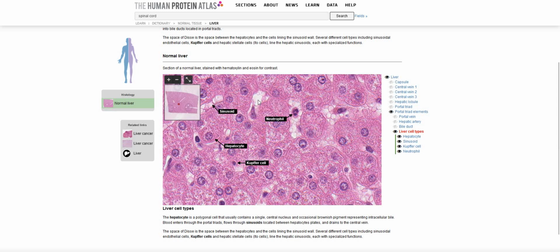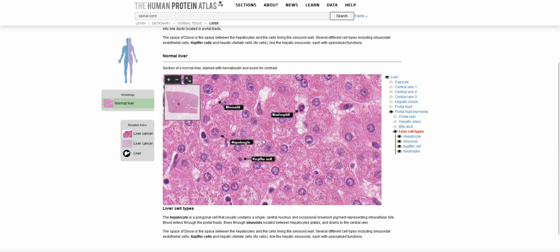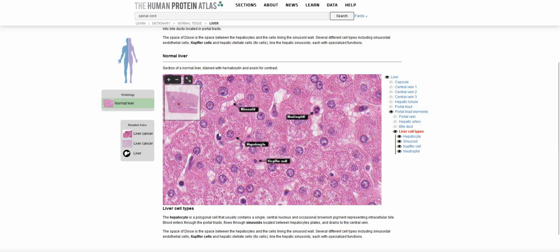So anytime you see a blank space here, or maybe it has lighter stained tissue, that's generally going to be a sinusoid, one of those really little vessels that are helping to both take blood to the cells of the liver as well as take it away. And the main cell that we're going to see in the liver is called the hepatocyte. So most of what we see, these large cells with pink stained cytoplasm and purple nuclei, those are our hepatocytes.